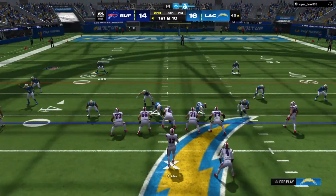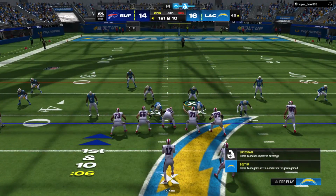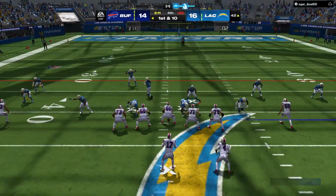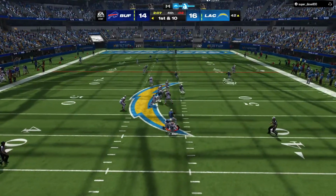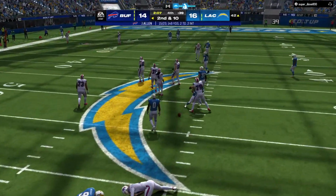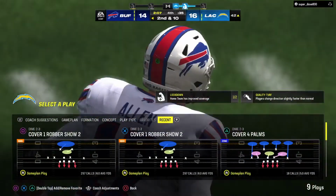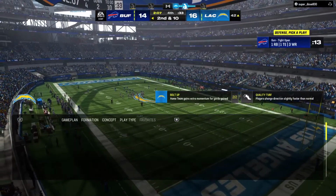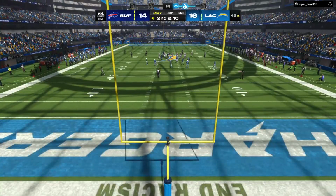All 3 timeouts plus the 2-minute warning. Here's 1st and 10. Throwing on 1st down is Allen. Oh, he was hit as he threw it there, and that one winds up incomplete. Tell you what, partner, after he ices down, he's going to be a nice long soak in a hot tub after this one. He's been under duress the entire game. And once again, hit as he throws. Fortunate that one wound up incomplete.